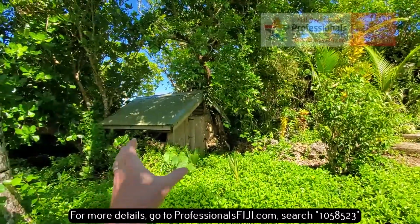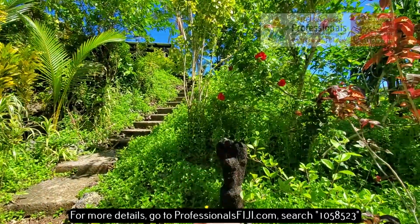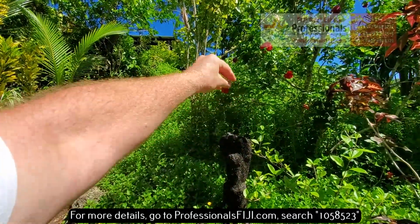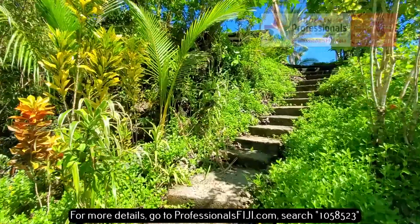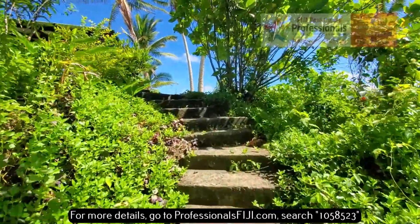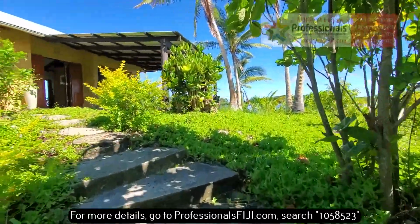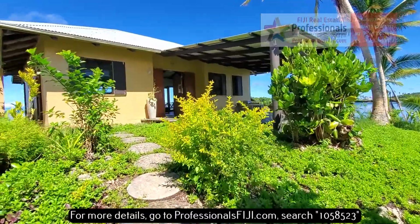This is a generator room down here, so you have backup power. This is a bure, where they actually have oftentimes orchids growing out of the top through coconut husks, or you can put in little tiki torches. I'm going to take you up top to this just incredible property.